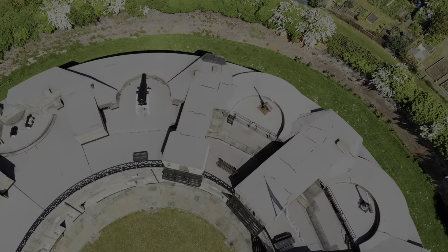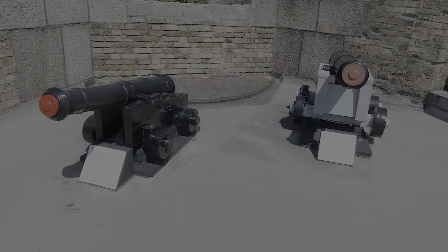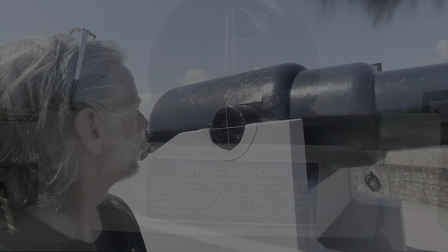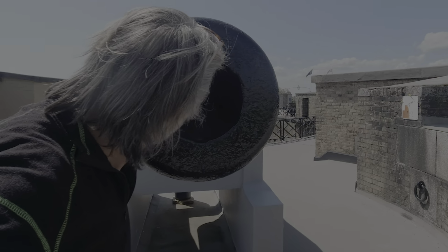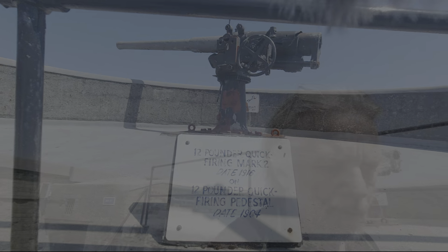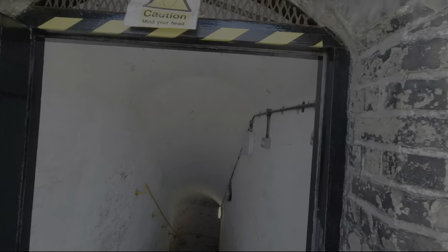There are 10 guns on the battlements and 18 casements below. The fort would house up to 300 troops in siege conditions, with sufficient food and stores to endure a lengthy siege. The fort was restored by Harwich Society as a voluntary project, and part of the fort is now used as a military museum. Battle reenactments and other events are held during the summertime.